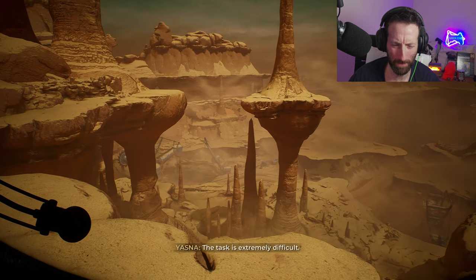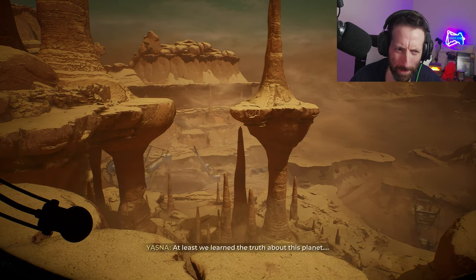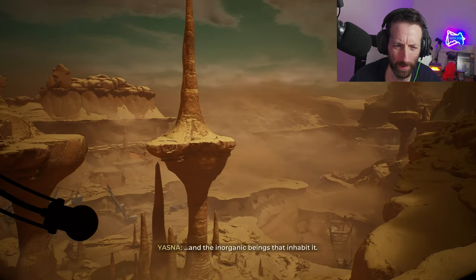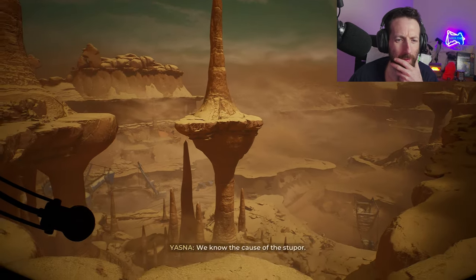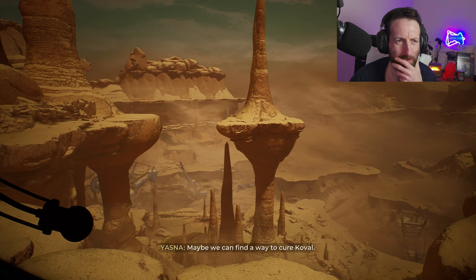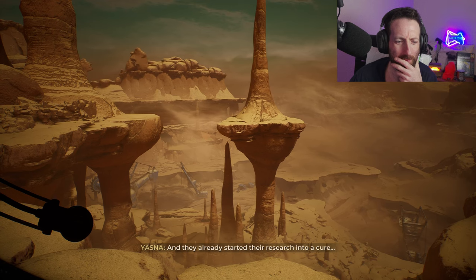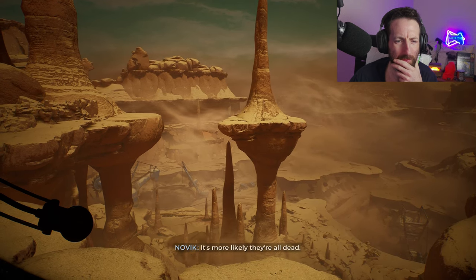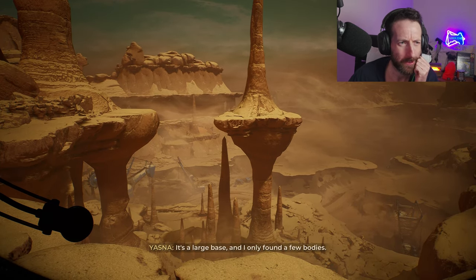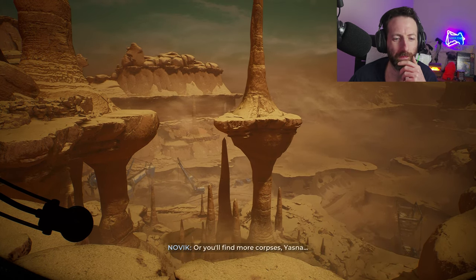The task is extremely difficult. Yes, it is. At least we learnt the truth about this planet and the inorganic beings that inhabit it. What good does that do us, though? We know the cause of the stupor. Maybe we can find a way to cure Koval. If anyone from the Alliance survived, and they already started their research into a cure... I wouldn't count on it. It's more likely they're all dead. Not necessarily. It's a large base, and I only found a few bodies. The rest of them must be somewhere. Or you'll find more corpses, Jasna.